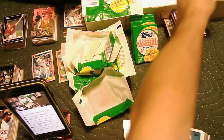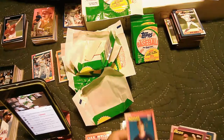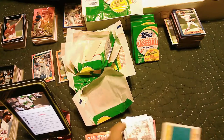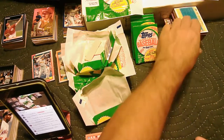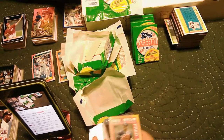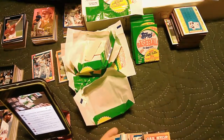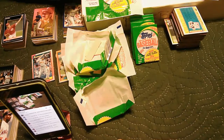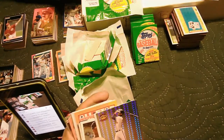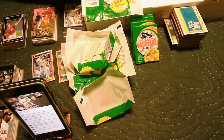Frank Robinson, of course, he's a Hall of Famer. Then Fred McGriff, the Crime Dog himself. How convenient. There's only one or two nice cards, but here's the McGriff pile so far. I'm not even going to go through it all. Dude had a ton of cards. Look at this nice sparkly Pacific Collection card. Cool sparklies.